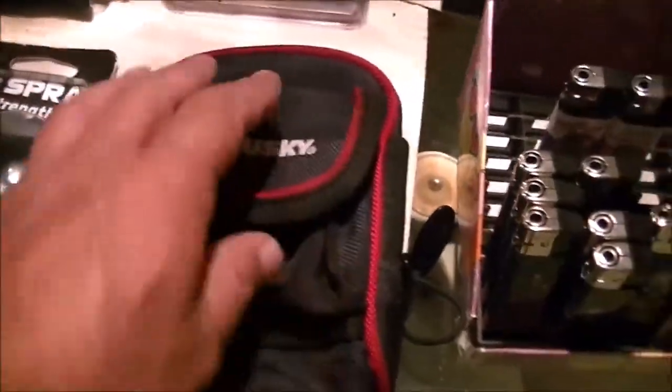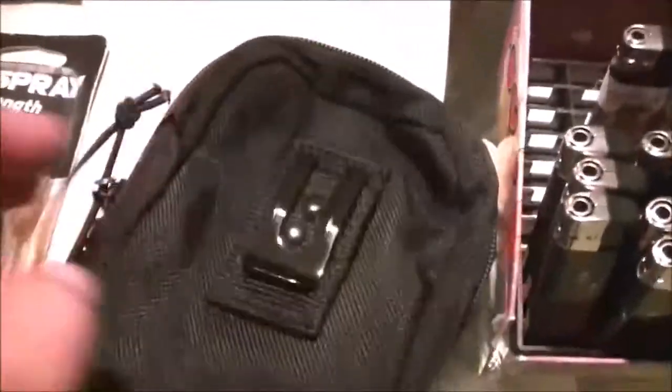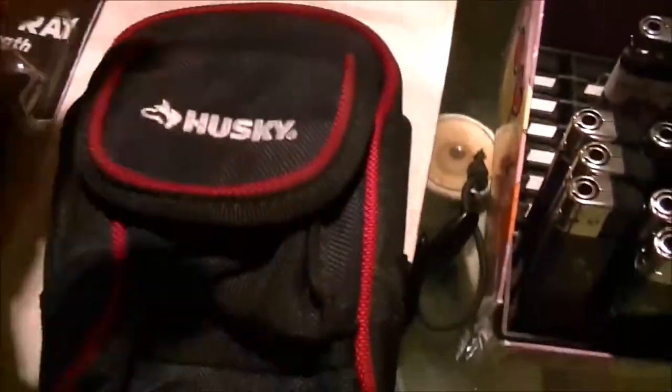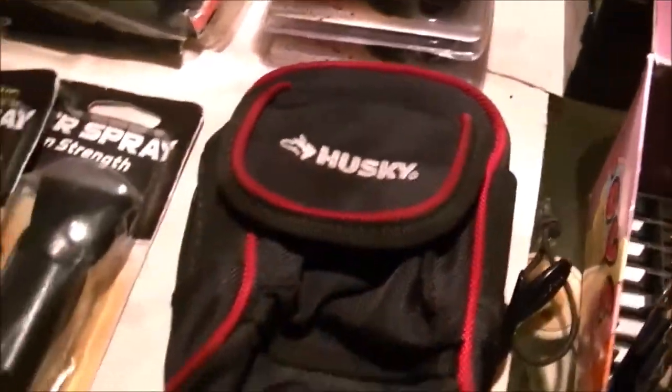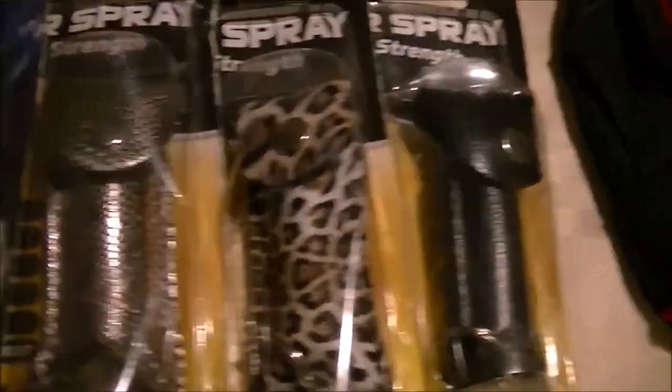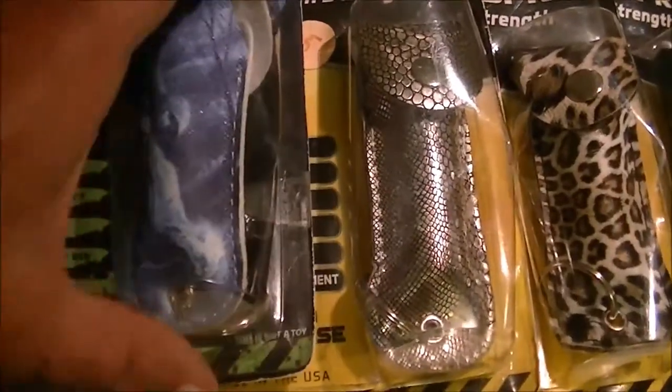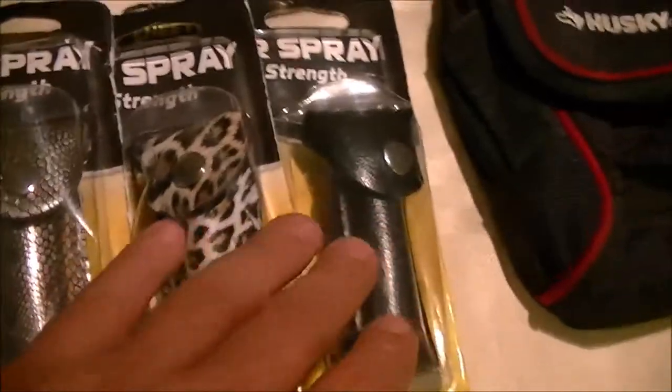Move this chair out of the way. We got this little Husky. All this stuff's brand new. This little Husky tool belt. It's just a little tool belt you clip on your belt. Well, you can run your belt through it, or you can just clip it on your pocket or whatever, and you put your tools or whatnot in there. That's a Husky. We've got pepper spray here. There's a good one. Zombie pepper spray. These are pepper sprays here. I think he had $5 a piece on them. I'll just keep them at that.